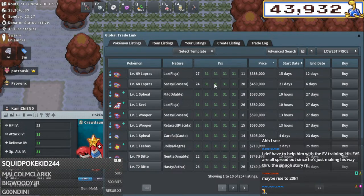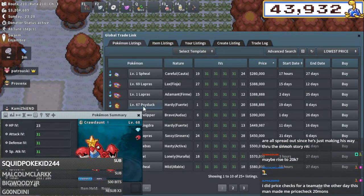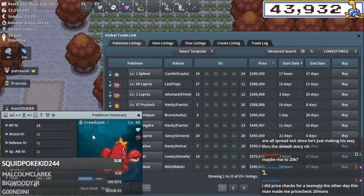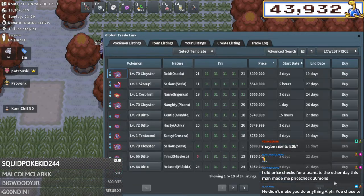Yeah, this is way better. I would sell this as a breeder. As a Crawdon, this goes for like 140k. As a breeder, dude, I would sell this for like 320k. You could undercut this and do 27999. No, that's an alpha. I would do no. It's not alpha. It's hidden ability. I would do like 320-350, somewhere between that.